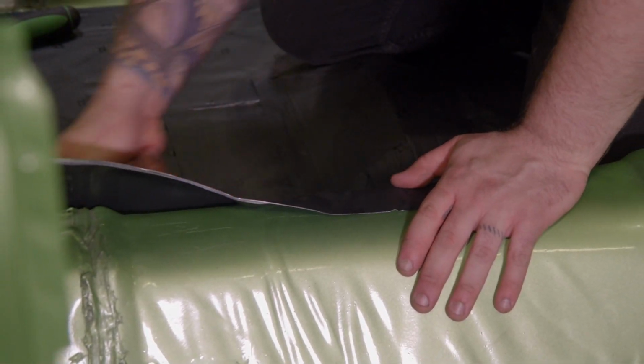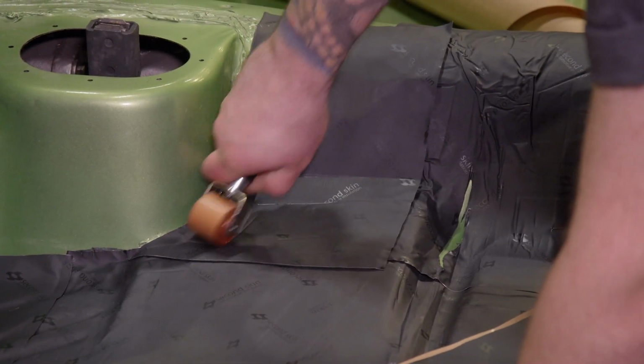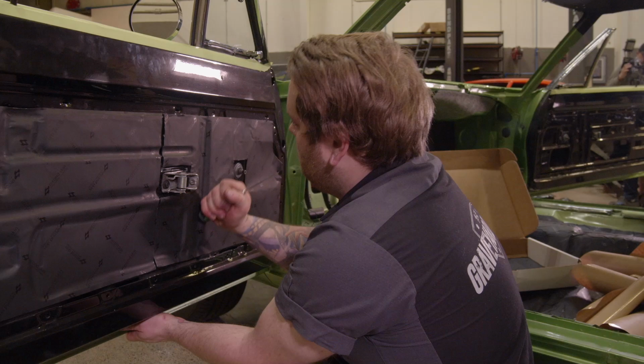But the people that we're doing these cars for have requested it. It holds down the heat, it holds down the sound. It makes a much better driving car experience to have that product inside there. So it's not because I don't know that it's not supposed to be on there. I know it's not supposed to be on there. But if you have the technology available, why not use it?